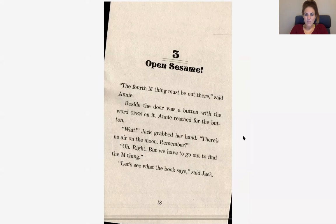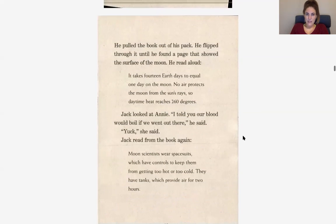The fourth M thing must be out there, said Annie. Beside the door was a button with the word open on it. Annie reached for the button. Wait! Jack grabbed her hand. There's no air on the moon, remember? Oh, right. But we do have to go out to find the M thing. Let's see what the book says, said Jack. He pulled the book out of his pack. He flipped through it until he found a page that showed the surface of the moon.